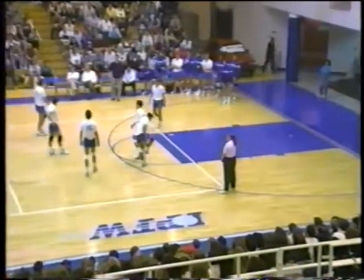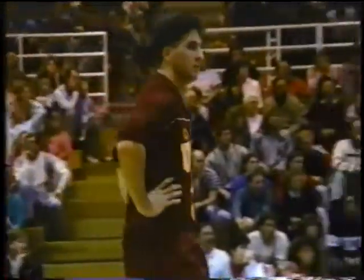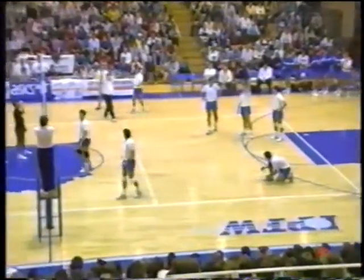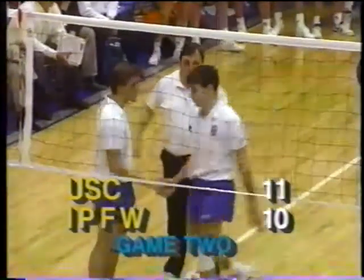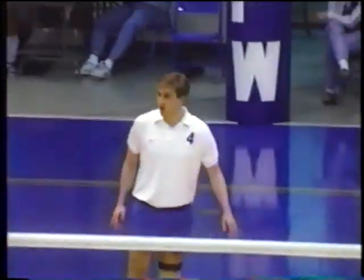Ace serve for Pat Ivy. That's going to give the Trojans the lead, 11-10 in game 2. USC trailing 10-7 before the timeout. Now they go ahead 11-10.